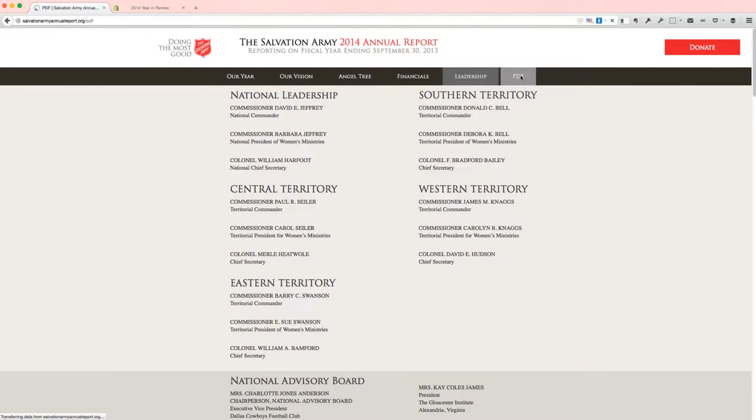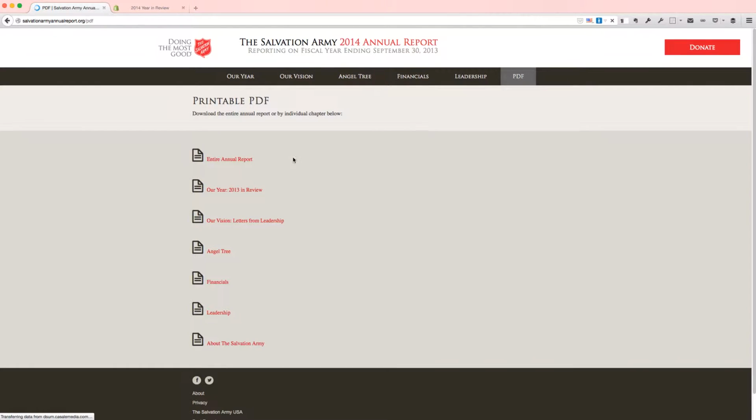They also offer PDF versions of their report. You can get their entire annual report downloaded as a PDF if you'd like. And then they also offer previous years' versions if you'd ever like to see those as well. What I liked most about this website was the fact that they have a nice big red donate button right here on their annual report. So while people are viewing their annual report, they can go in and actually donate to the Salvation Army. And I think that's ingenious that they did that. I really think that is a great thing to do.